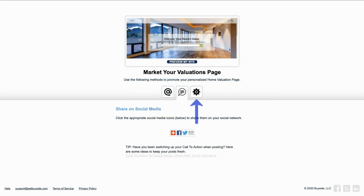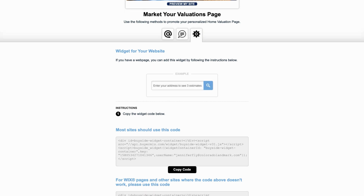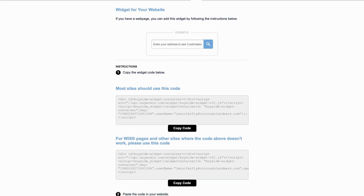The last way to share this out is your widget. So all we would have to do is copy the widget code from one of these boxes, and then paste it into our website. Now, this is pretty tech savvy, so if you're not somebody who's fairly tech savvy, I would recommend sending this to your website designer so that they can set this up for you. But if you are familiar with widget codes, it's pretty straightforward, and you can design it however you'd like.